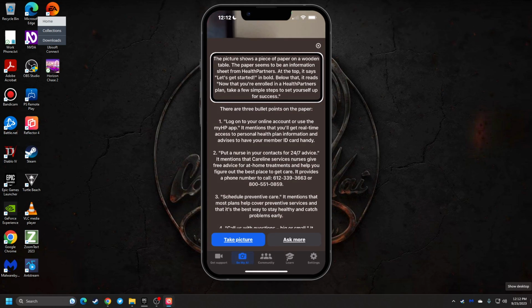What's really cool about this is, yes, you can read the entire text, and I will show you that when I explore with VoiceOver. But just like if you were interacting with a sighted family member or friend or colleague, it gives you a summarization of what it saw. And then you can either read it fully or you can ask it follow-up questions.